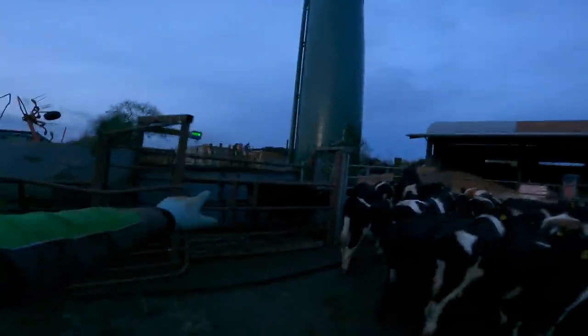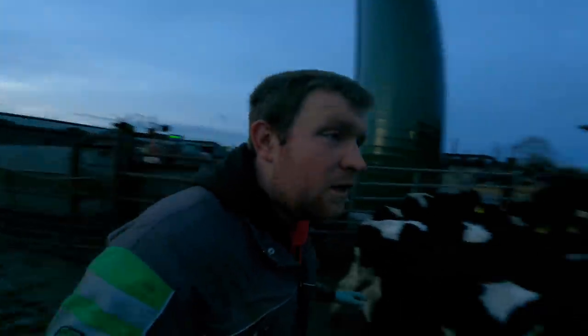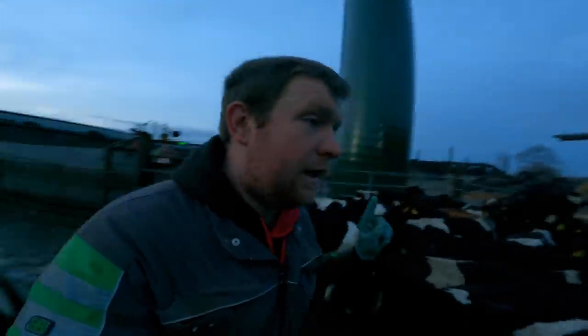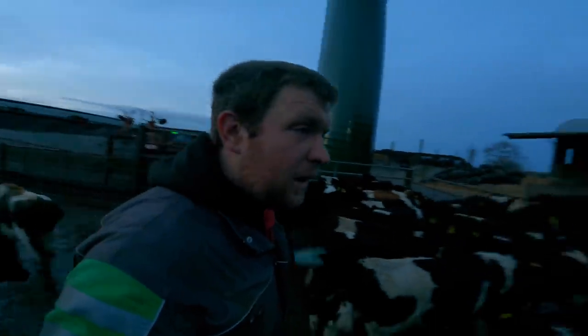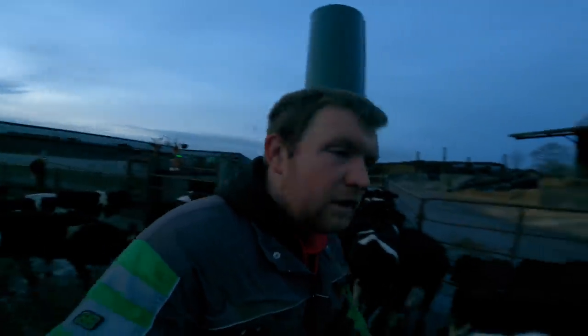So that is all weighed and dosed now. 67 calves went out, 67 calves came back. No casualties. One case of pneumonia, which was the lad in the chute there who hasn't fully recovered. Well, he's recovered, but he's not good enough to go into the shed. So we're going to put him out into the castle with some of the others.